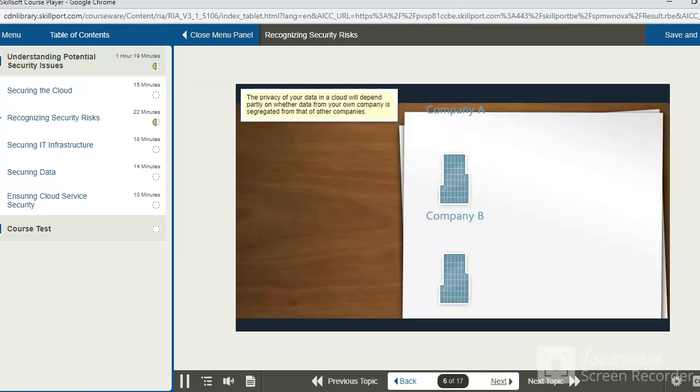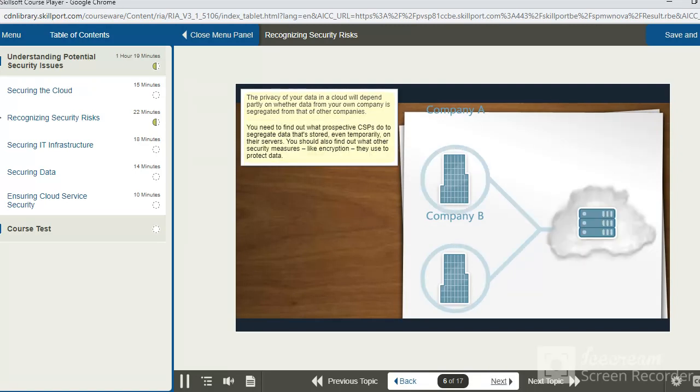The privacy of your data in a cloud will depend partly on whether data from your own company is segregated from that of other companies. You need to find out what prospective CSPs do to segregate data that's stored, even temporarily, on their servers. You should also find out what other security measures, like encryption, they use to protect data.